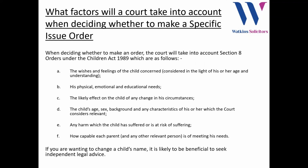What factors will a court take into account when deciding whether to make a specific issue order? When deciding whether to make an order, the court will take into account Section 8 orders under the Children Act, which are as follows. The wishes and feelings of the child concerned, considered in the light of his or her age and understanding, his or her physical, emotional, and educational needs, the likely effect on the child of any change in his circumstances, the child's age, sex, background, and any characteristics of his or hers which the court considers relevant, any harm which the child has suffered or is at risk of suffering, how capable each parent and any other relevant person is of meeting his needs.